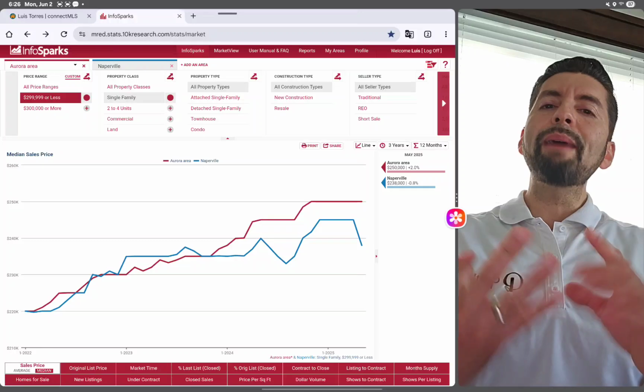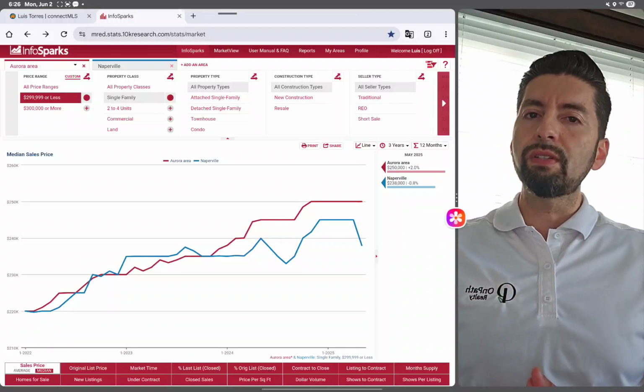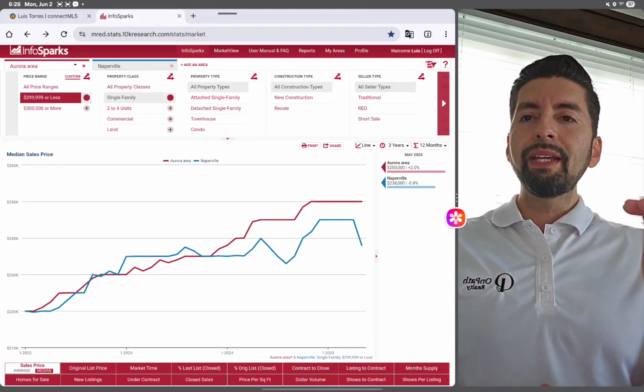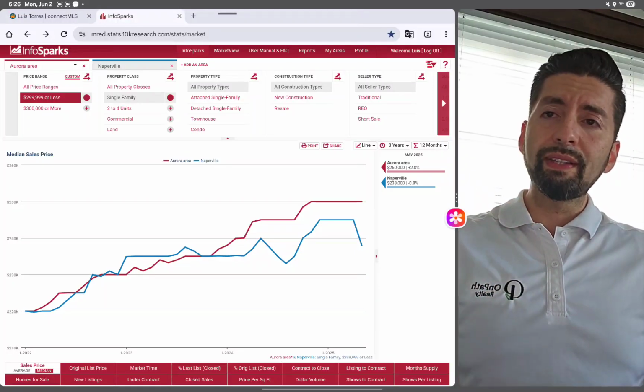And number three, what's the buyer demand looking like? Because I usually see that those big factors are what drives the real estate market and leads to decisions based on what obviously the market is doing. And on top of that too, we know that properties themselves are specific.